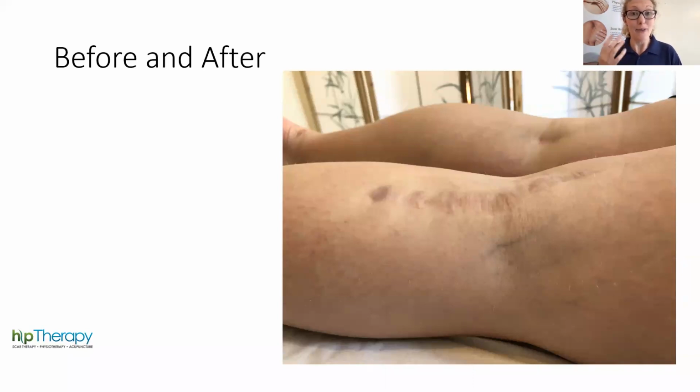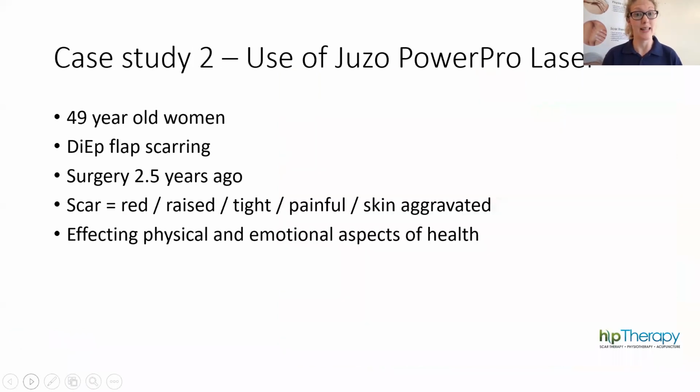And after 4 treatments, I can safely say I'm not sure if I'd have been able to achieve that with just my hands-on therapy alone. And of course, you can see that she's flat on her tummy on the bed, and you can see the leg that is completely flat out as well, because we can gain full knee extension. So that was using the LymphaTouch, beg your pardon. And now I'm going to talk about using the Juzo PowerPro laser.